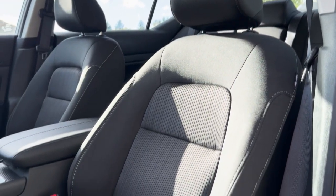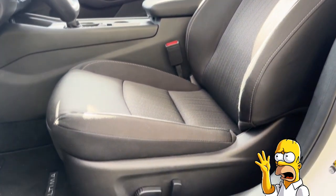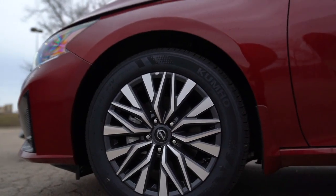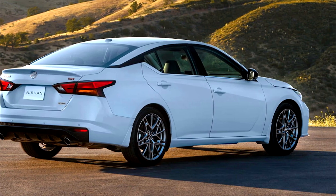The Altima's not perfecto. No leatherette seats or front parking sensors. Come on, Nissan must have nicer bar stools than that. The engine's weaker and drinks more gas than the Camry, which isn't great unless you like spending extra at the pump. Plus, no standard road sign assist like the Camry has, so you better pay attention.